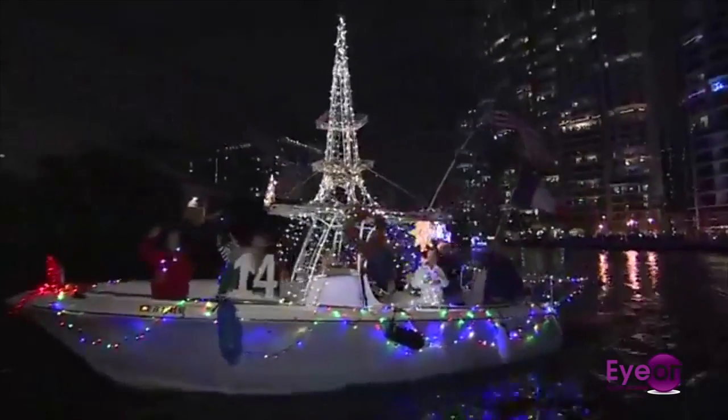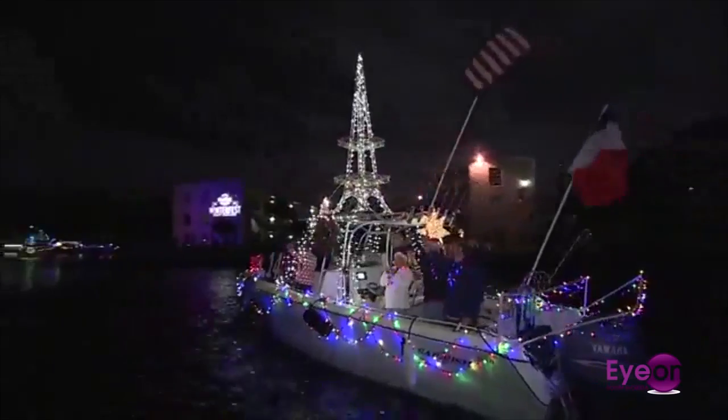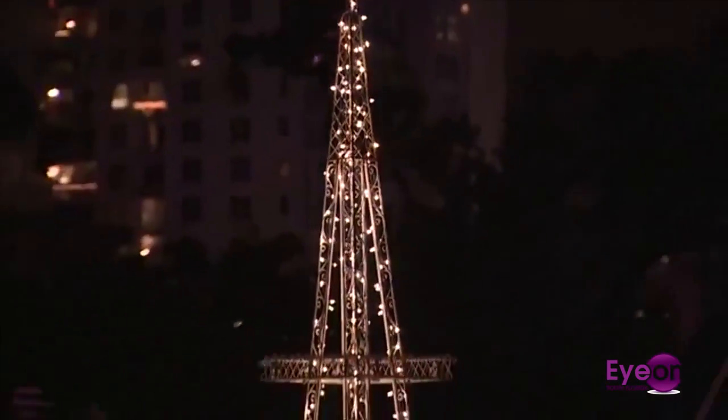They have a floating Eiffel Tower. It's 10 feet tall. Everyone is dressed up in black and white Frenchy outfits. And how they came up with their theme, they say they had a 10-foot Eiffel Tower laying around, and you know what? They found a good use for it. So that's a pretty good thing.